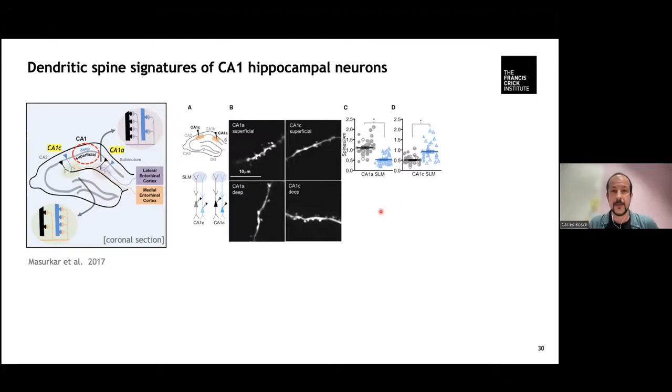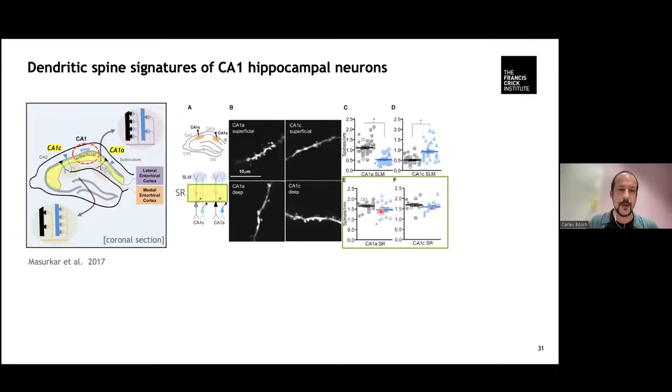And that was an exciting finding to observe. What was striking, however, was that when they looked at the region that is right closer from where they initially explored, the stratum radiatum, they did not find any difference in the amount of dendritic spines, in the amount of synaptic input, the synaptic context those neurons would be receiving.